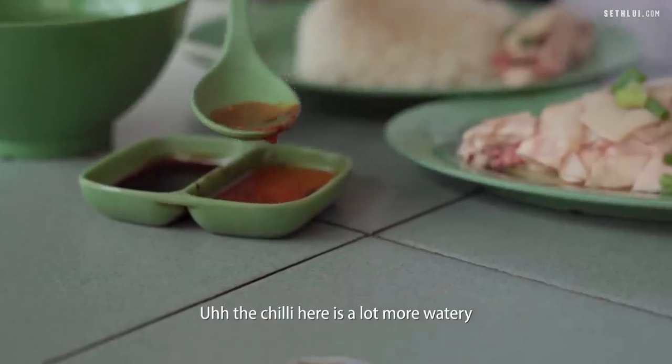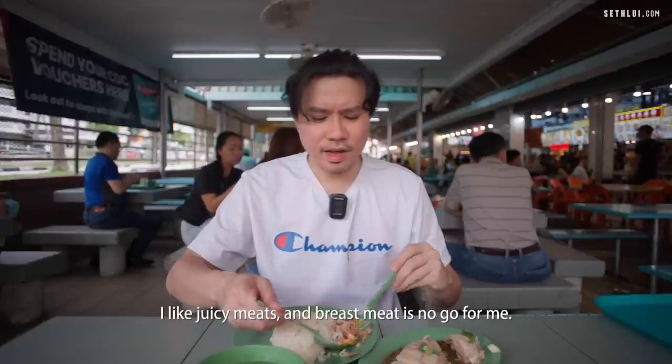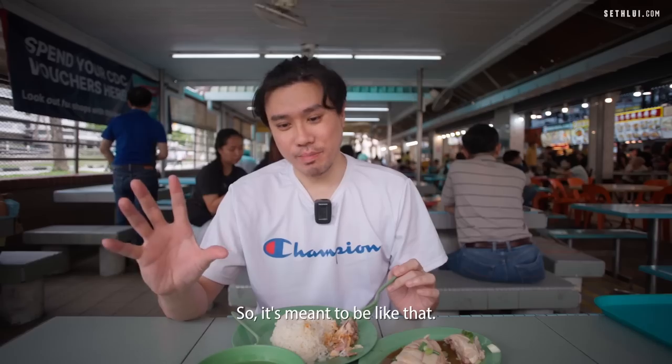The chili here is a lot more watery, and from memory, it's a bit sour also. I picked thigh meat because it is fattier. I like juicy meats, breast meat is a no-go for me. So don't be shocked when you eat the chicken and it's actually cold. It's meant to be like that.